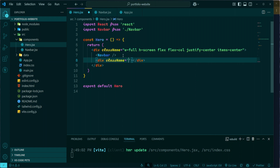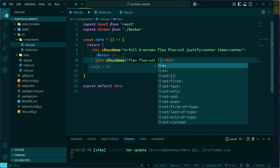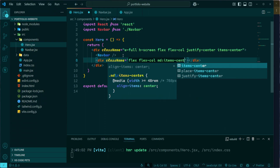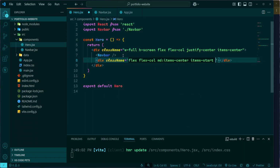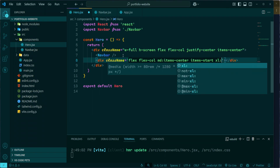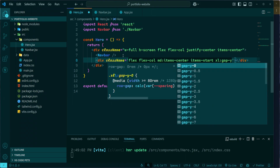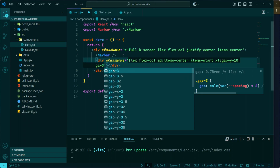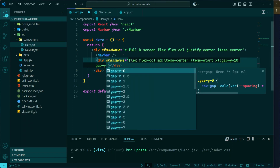So we need here again flex, then flex column, followed by empty breakpoint. So on relatively larger screen sizes, we need item center. And for the smaller screen sizes, I'm going to use item start. Then we need Excel breakpoints. And on that breakpoint, we need gap y to be 10. Then we need gap y3 for smaller screen sizes. Actually, we need here gap y3.